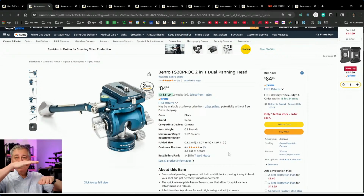This has dual axis panning. There are reasons for that I don't want to get into, but this thing is amazing. It's brand new. It just came out.